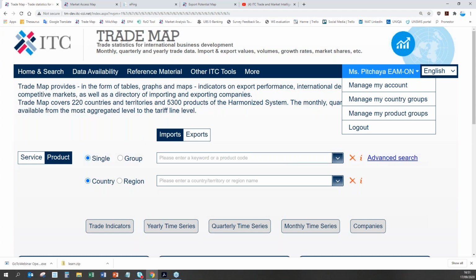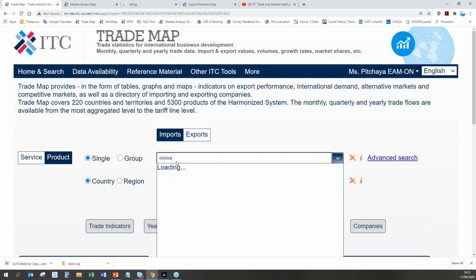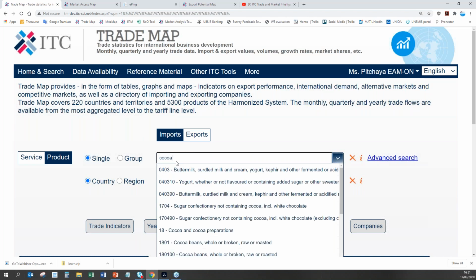Okay, so next, what I'm going to show you is the structure of this page. First of all, I would like to show you the advanced search. This is the search box where you can search the product. So basically, if I type cocoa, the system will automatically filter the relevant HS codes, all the codes that contain the word cocoa. However, the disadvantage of this approach is that you cannot read the entire description of the code. When you cannot read the entire description, it is likely that you will make a mistake. And if you use the wrong code, your analysis will be entirely wrong.